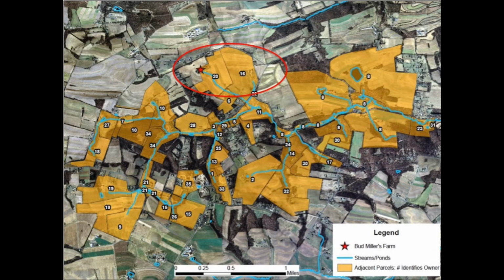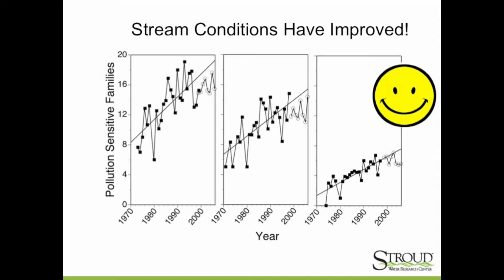And aggregating projects is not easy. The Miller and Nauer farms are circled here. Their properties comprise less than 10% of the total watershed in this focus area. To achieve significant change in the water, we're going to need the participation of many, not just a few, of the landowners in this focus area.